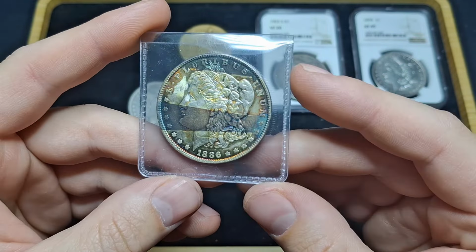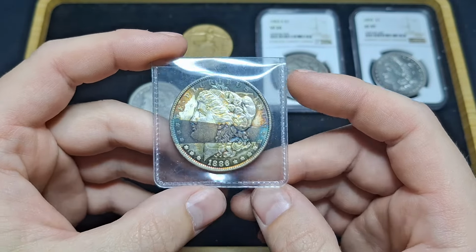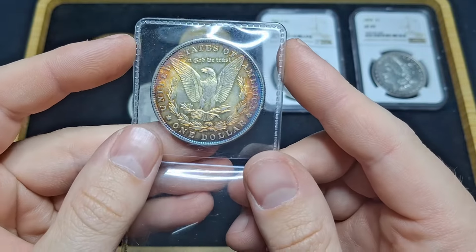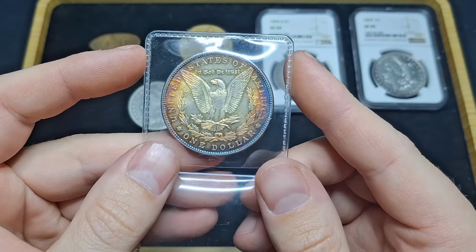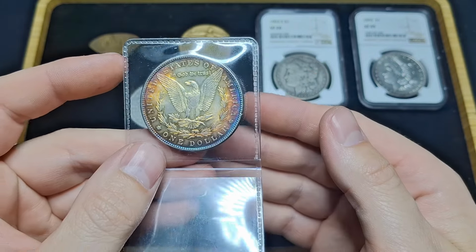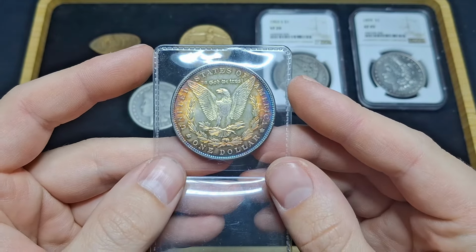I do think the toning is original, it's not artificial. I've seen raw coins like this sell from $250 and up, and the back is just stellar. Look at the back there, guys. That is something. So I think I will try to sell it raw first. I will at least have it at the show in Roseville, and I'll put it up on the website for probably somewhere between $250 and $300, and maybe even more than that.